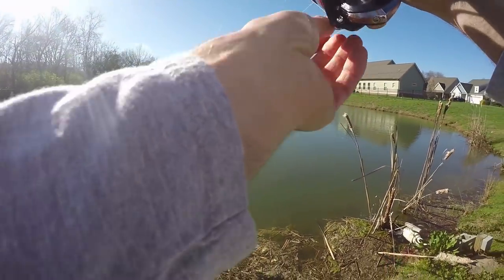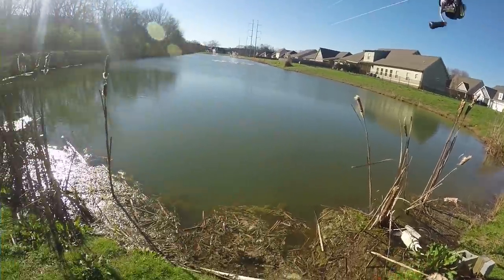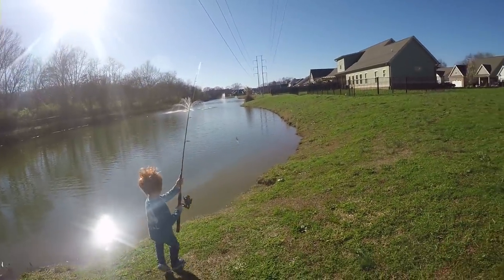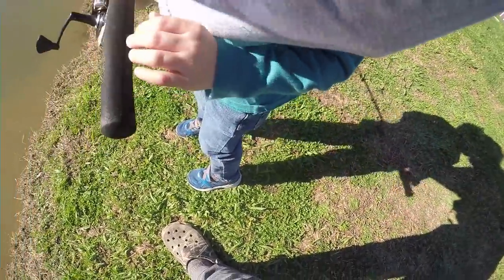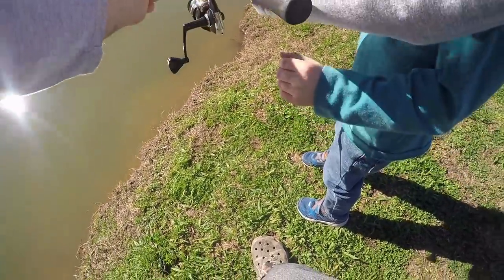Is that a tiny one? Is that your bait? Yeah, that's the bait. You know how to cast it? Yeah. Okay. All right, hold on, hold on. Let me give you a hand. Look, I'll show you what to do. Now put your hand right here. Okay, like this. Okay? And then we're gonna see?